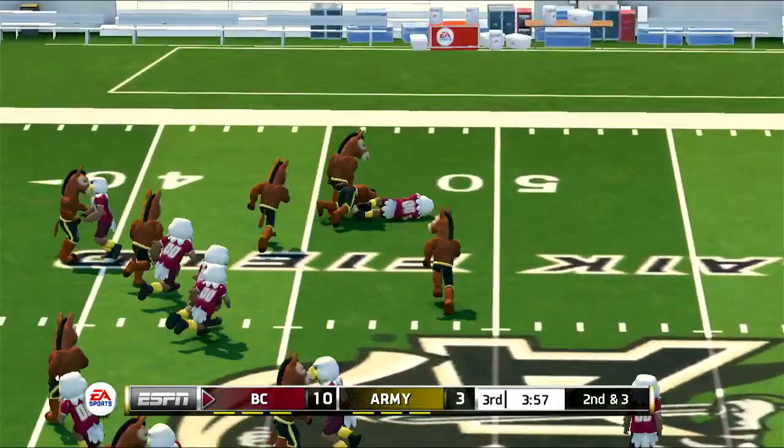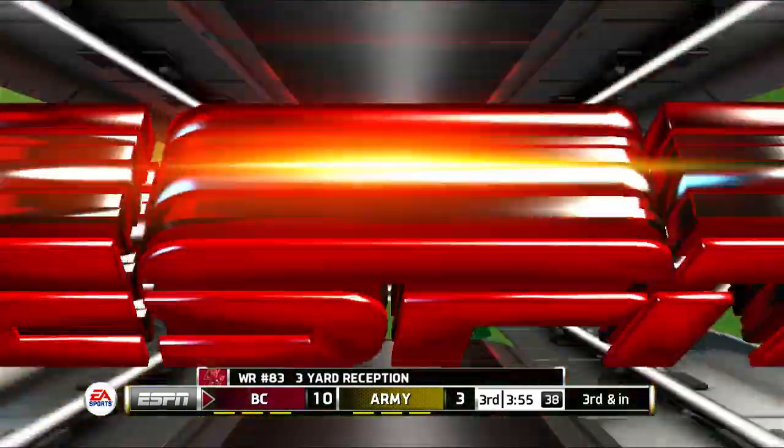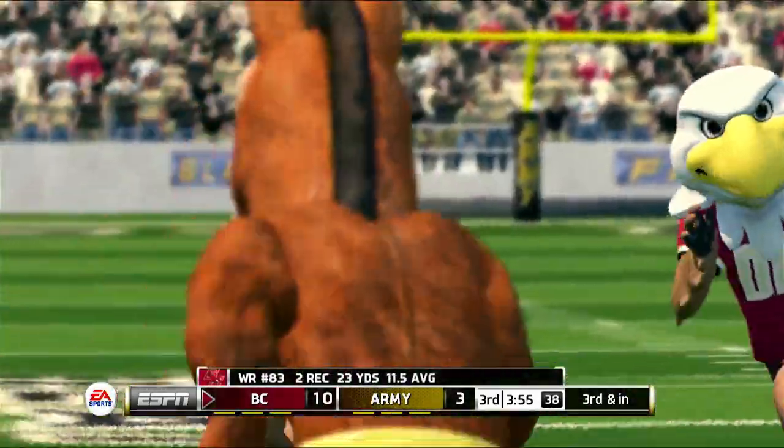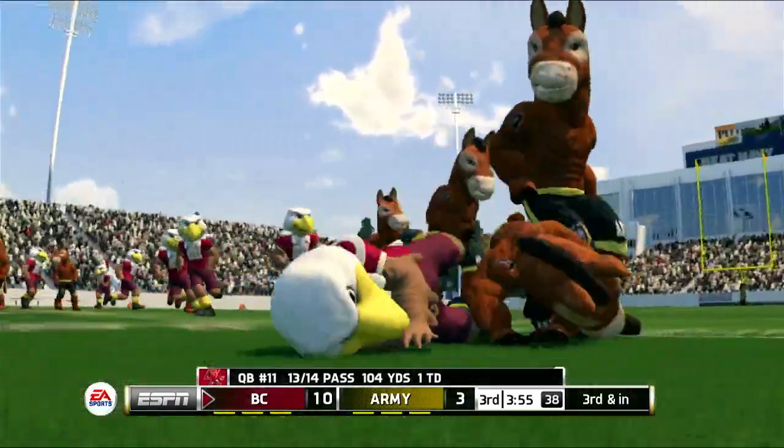Quick strike to the receiver. Tackle made at the 46. That's a gain of 3 on the play. That'll bring up third and inches.